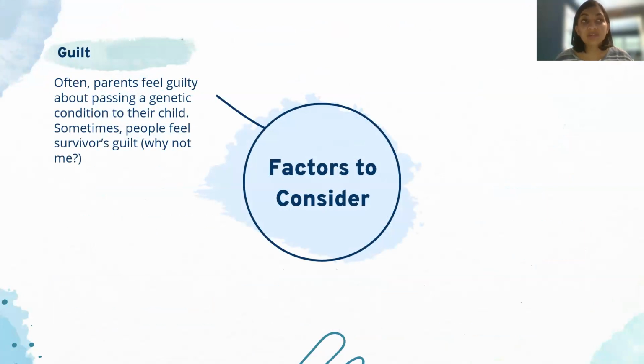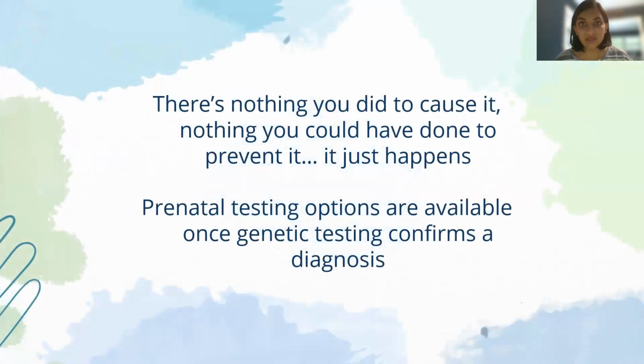We also have people who ask, why are all of my siblings affected? I feel bad, I didn't get it. There's nothing you could have done to cause it. There's nothing you could have done to prevent it. HHT just happened. We do, though, have options for prenatal testing. If someone is found to have HHT and they want to make sure that they don't pass it on to their children, we do have options for that.